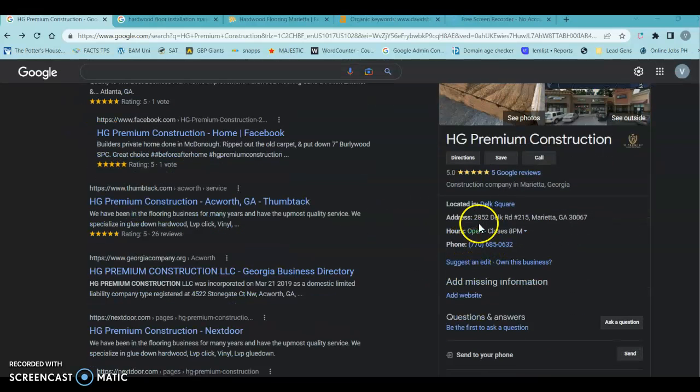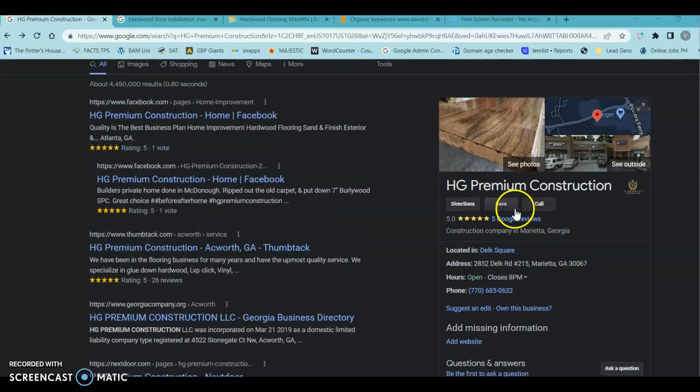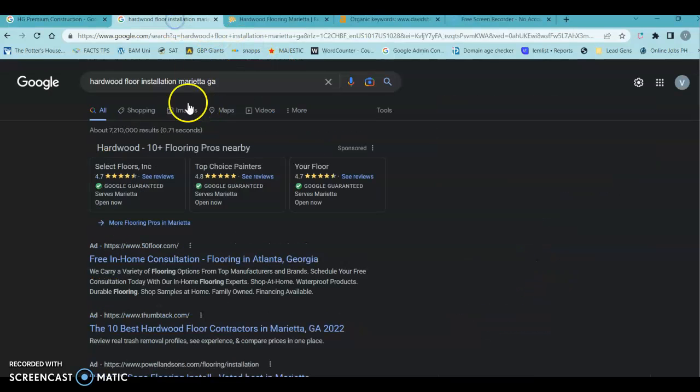First off, I love that you do have a Google business profile. I will suggest that you optimize it fully by adding the About Us section with at least 750 words of content. And also add some more photos because let's take a look at some of your competitors, right?